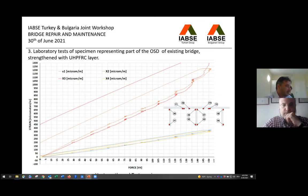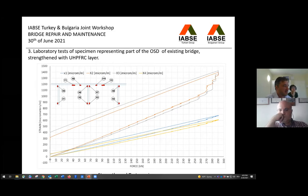If we look at the strains that were measured in the bottom part of the three stiffeners, we have X1, 2, 3, and 4 here. Maybe the interesting ones are 2 and 3, which are the red and orange. This is the situation for the unstrengthened specimen. On the vertical axis are the strains measured in micrometers per meter, and these are around 1,200. For the same test with the strengthened specimen, loaded to nearly double the force, 290, if we look at 150, we measure 500 or 600, which is again two times less than the unstrengthened specimen.